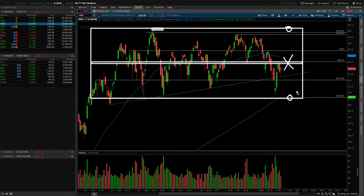It would only be risk off if we really take out 208 to the downside and get going. And it would really only be screaming risk on if we started to move up and out of this really long period of consolidation that we've been in, going on 7 months now, essentially starting way back in the earlier parts of January.